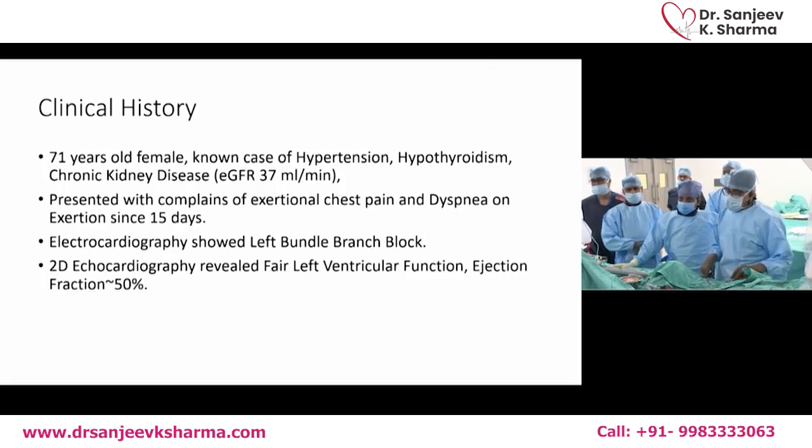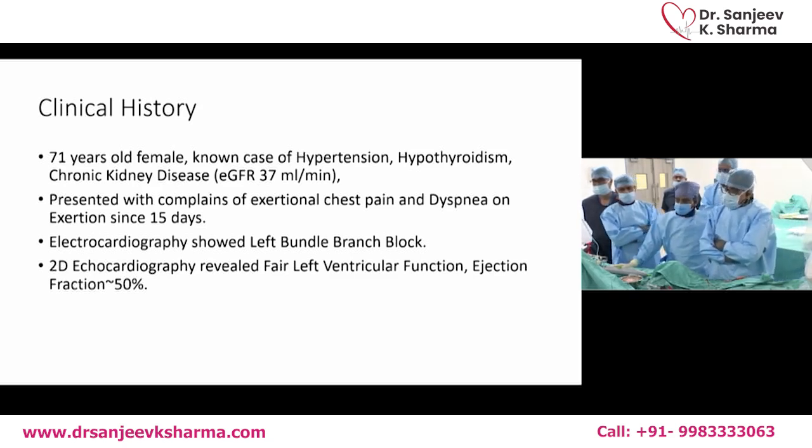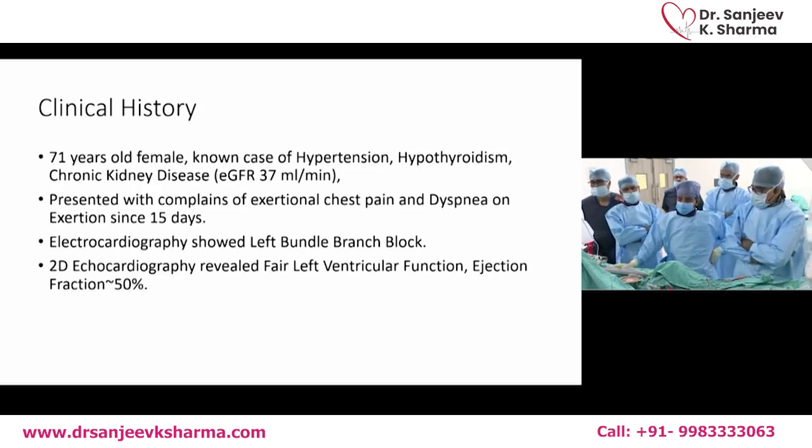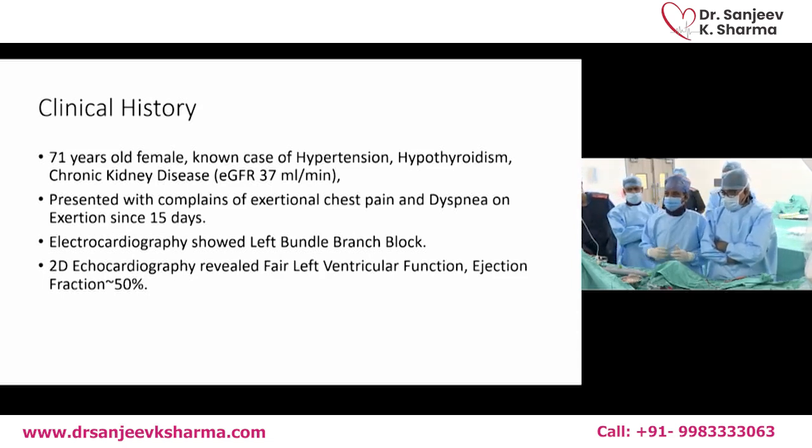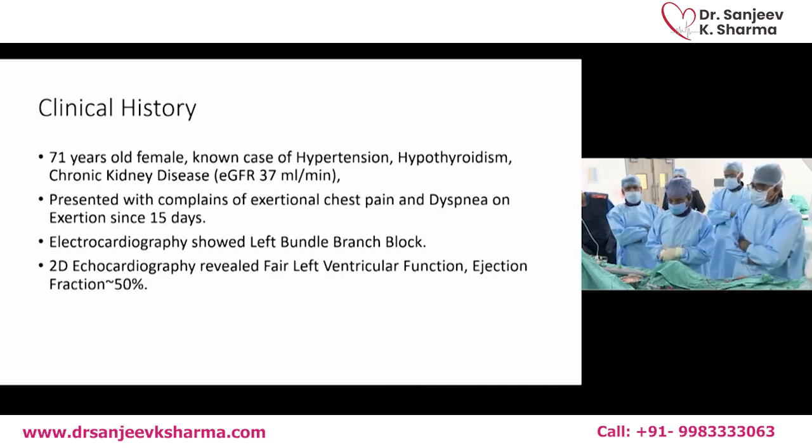This case is a 71-year-old female who has been hypertensive and hypothyroid for the last 4 to 5 years, and has underlying CKD. Creatinine is around 1.5 and eGFR is 37 mL/min. She presented with a history of progressive exertional chest discomfort and dyspnea, NYHA class 2 to 3, recent in onset for the last 2 weeks. ECG shows left bundle branch block, and echo showed EF of 50% with paradoxical septum. So LV is well preserved, with no significant mitral regurgitation. Next one, please.